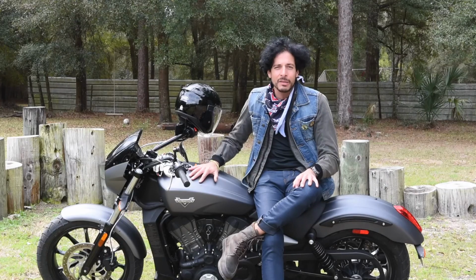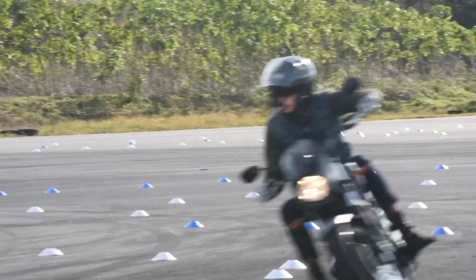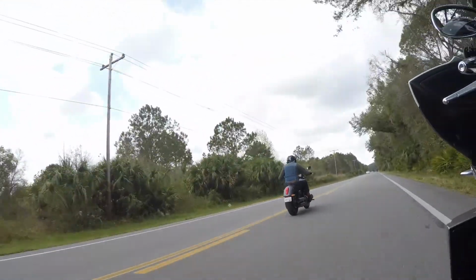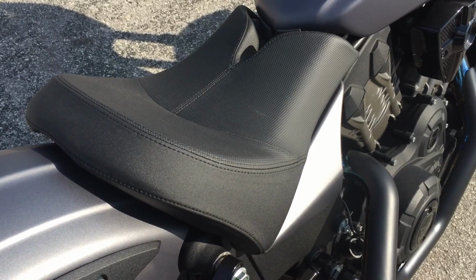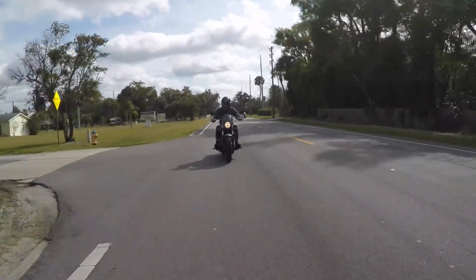Obviously, you're not buying this bike to go on long distance trips. You're not buying it to go cross country. You're buying it for performance and speed and jetting around town. And that's what this motorcycle is really good at. The seating position is pretty comfortable. After a full day's ride, you're definitely going to feel some discomfort in your lower back.